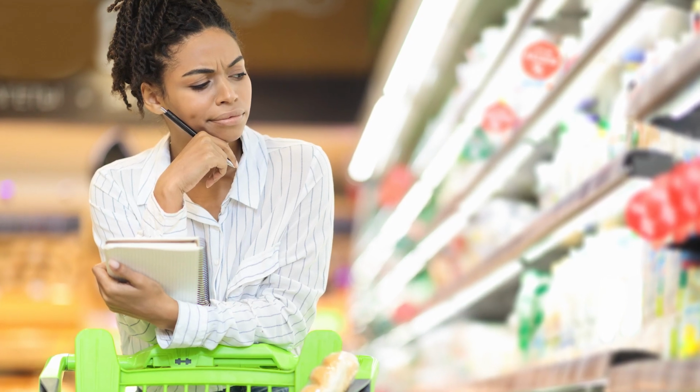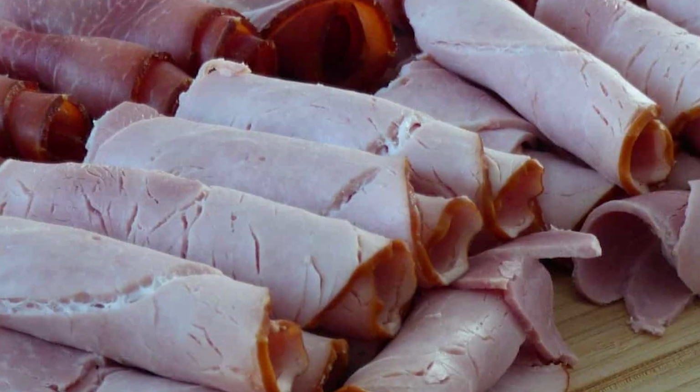The overarching point though is what is hidden in these packaged meats that should greatly concern you, especially pink slime, white slime. I'm gonna explain exactly what that is.